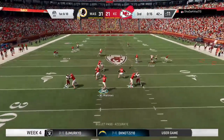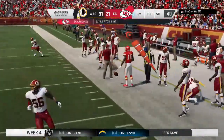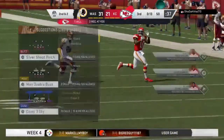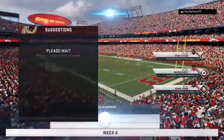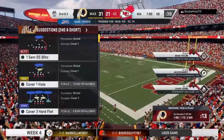On 1st down, Mahomes. That one complete to Hill. And this will probably be the last play of the quarter. And that is going to do it for this 3rd quarter of action. We'll return with more after this.